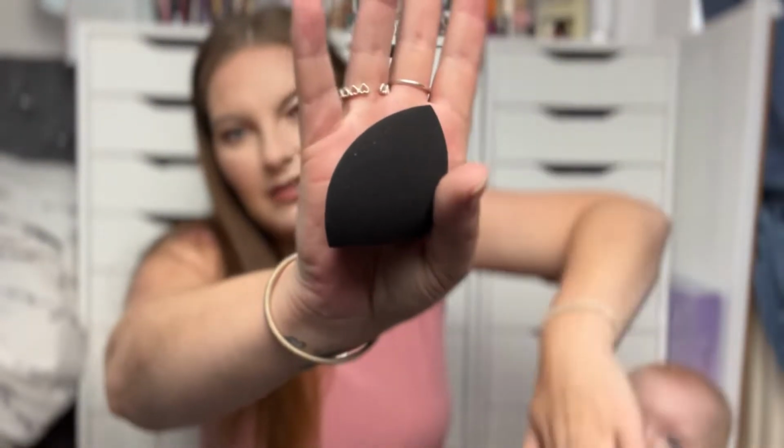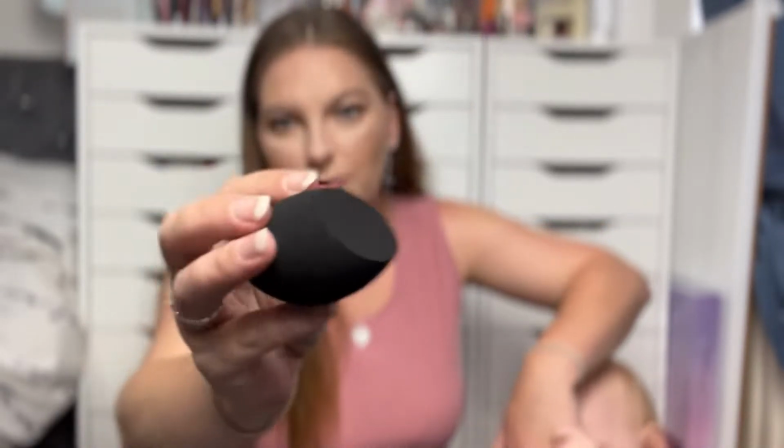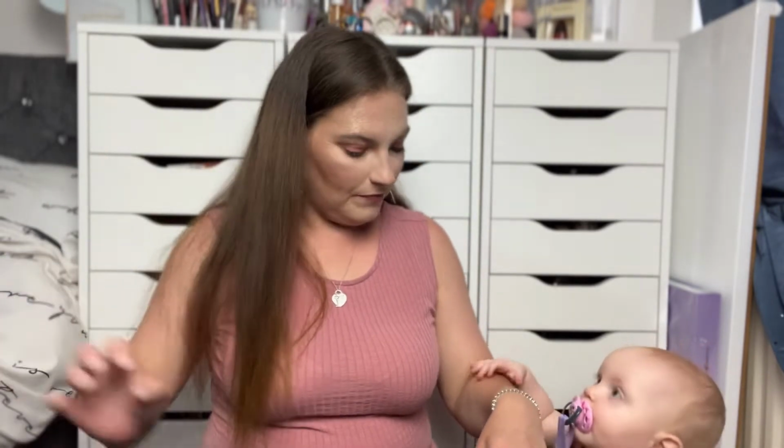If you can see, let me just cover up Liliana's face. There we go. So you've kind of got a little bit chopped off there at the end, and then obviously you've got the pointed tip. It feels really nice, so yeah, I'm happy to give that a try. She is now trying to get the shiny off my wrist.